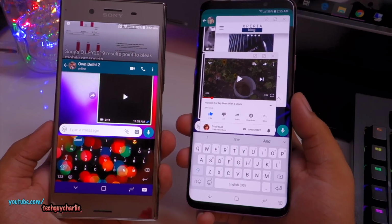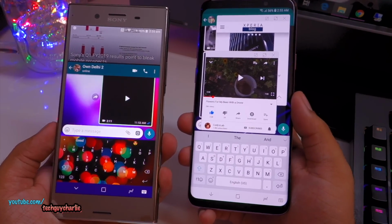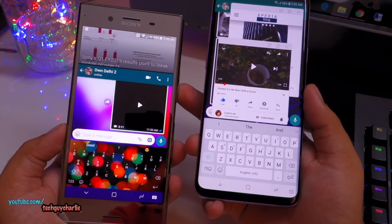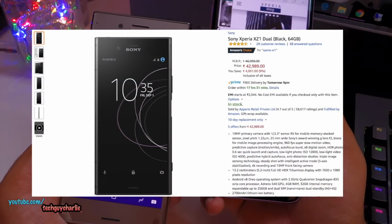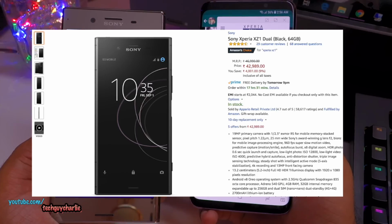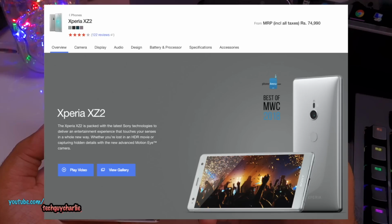So unless you're a crazy Sony fan, I'd recommend getting the latest generation models like the Galaxy S9 and the OnePlus 6 over the last generation Sony Xperia XZ Premium, or get yourself a Sony XZ1, which is priced similarly to the 256GB model of the OnePlus 6. Or if you're really fixated on Sony, get ready to spend a huge sum of 75,000 Indian rupees or 1,100 US dollars for the Sony Xperia XZ2.